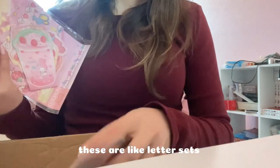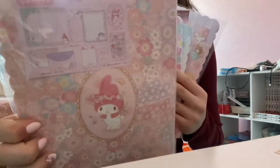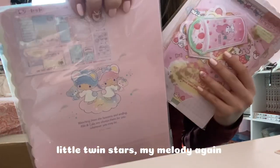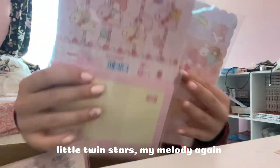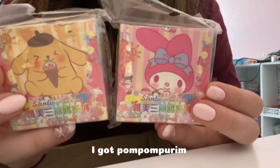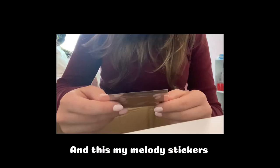These are like letter sets. I got my Miffy. Hello Kitty. Little Twin Stars. My Miffy again. And just a real thing. Pom Pom Purin. And this My Melody stickers.